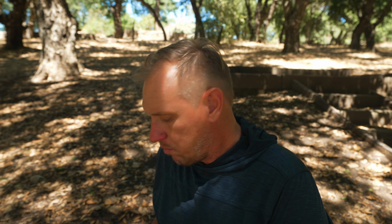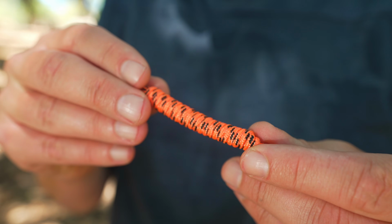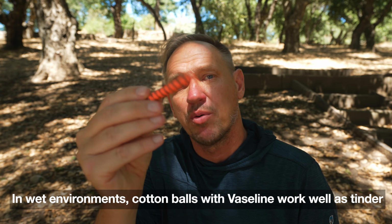And also what I bring with me is a little piece of cordage. This works just if I need to repair gear, but it also works as tinder if I need to start a fire. This will light on fire pretty quickly.